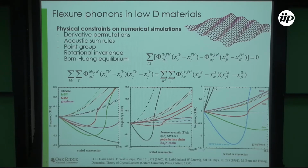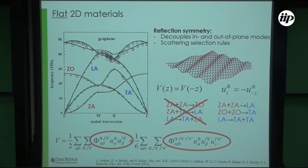Anyway, that's all numerics. I kind of want to move on to a little more physics, I guess. I have 10 minutes, so I'll go quickly. So, why are those silly little modes that go imaginary important? For me, they're important because I find that they carry the majority of heat in graphene and some other systems, particularly flat 2D materials.